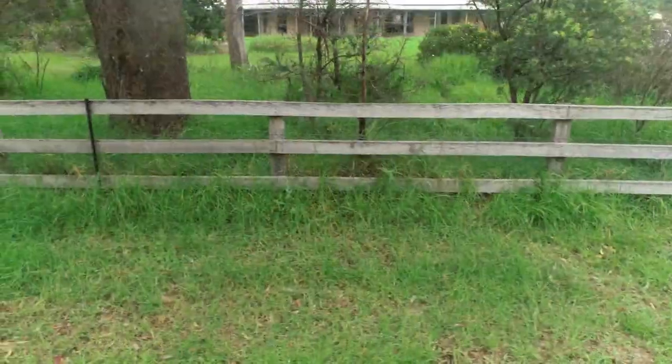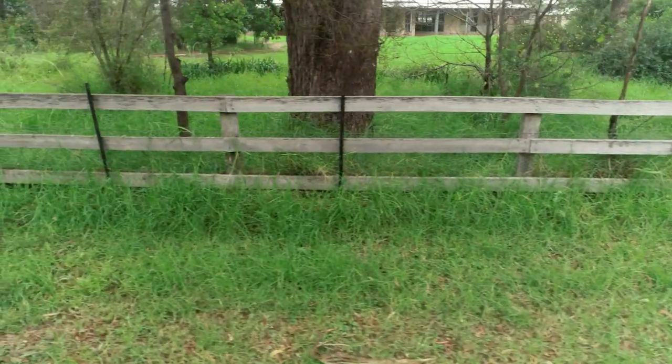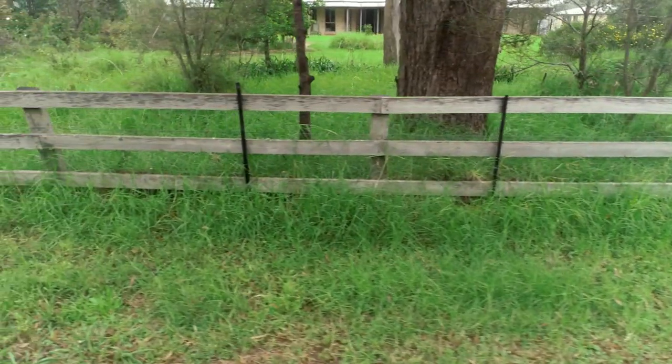When you drive past any property here, and there's big, long-standing fences, it looks like it should be there, and that's what we expect it to look like here.